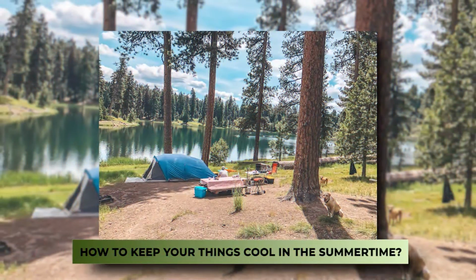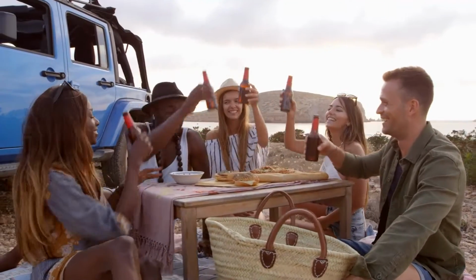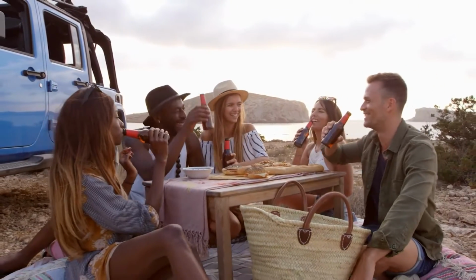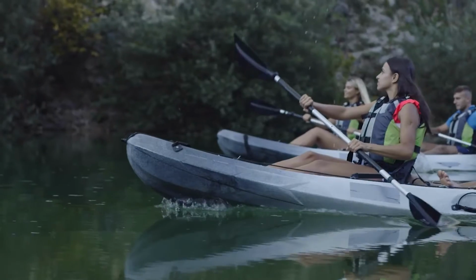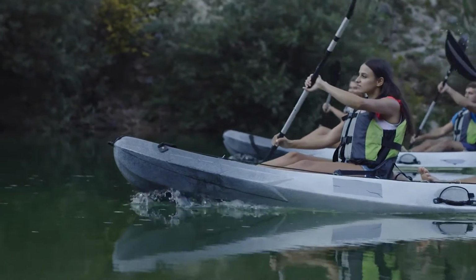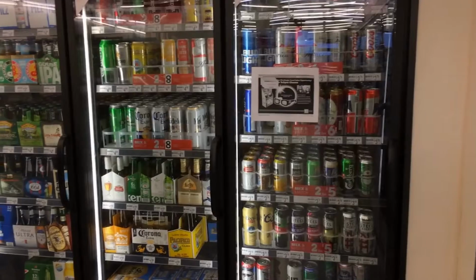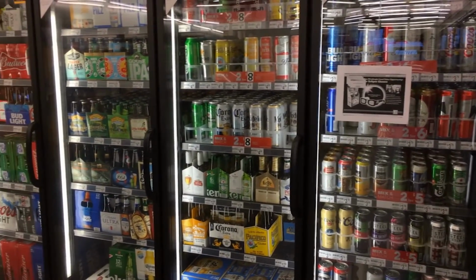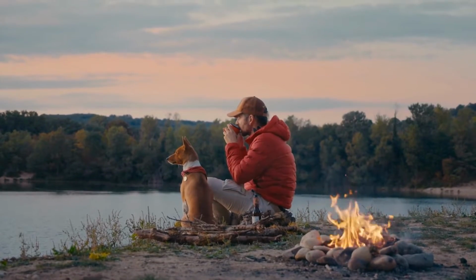First up, how to keep your things cool in the summertime. Keeping your food chilled and your refreshments, well, refreshing, is one of the best ways to make sure your camping trip remains as enjoyable as possible. The last thing anyone wants when they come back from a 4-hour canoeing trip is to reach into the cooler for a cold beer and pull out some lukewarm Bud Light when the nearest convenience store is 50 miles away. Plus, the whole point of camping is to get away from people, not drive to them whenever you need the tiniest thing.